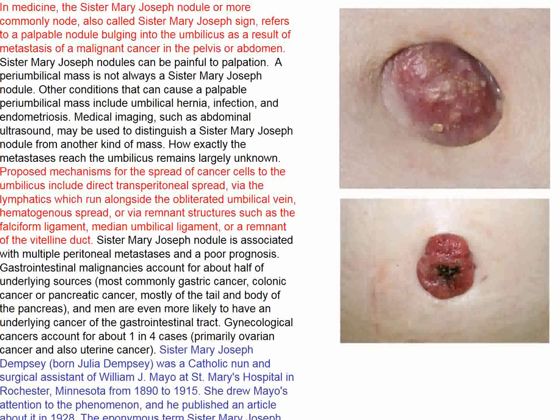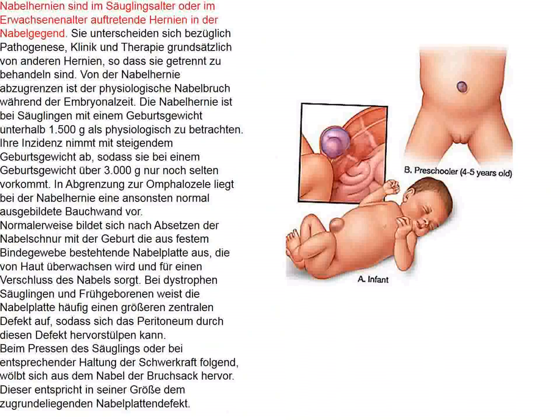Proposed mechanism for the spread of cancer cells to the umbilicus: transperitoneal spread, via the lymphatics, etc., along the falciform ligament. Sister Mary Joseph, again, was a Catholic nun and the surgical assistant of Dr. William J. Mayo at the Mayo Clinic. And he published a little paper about this in 1928. And Sister Mary received her due in 1949. But this is a classical lesion, and once you've seen one of these, you don't forget it, and the other things don't play any role.